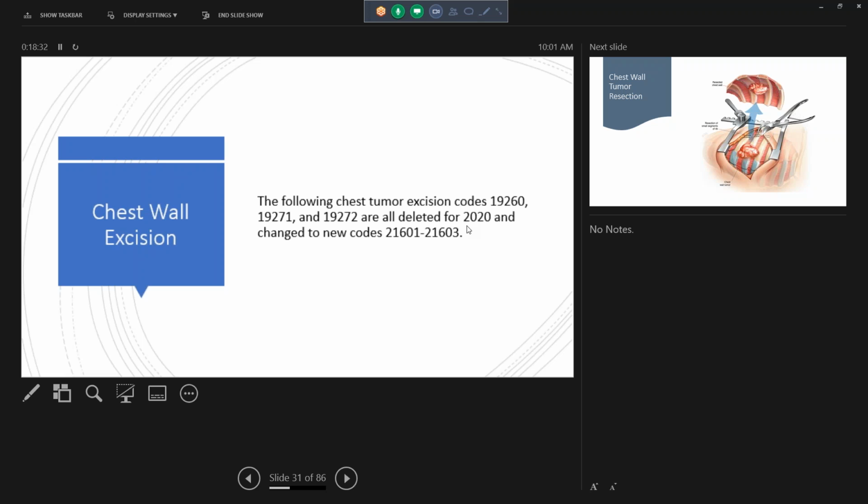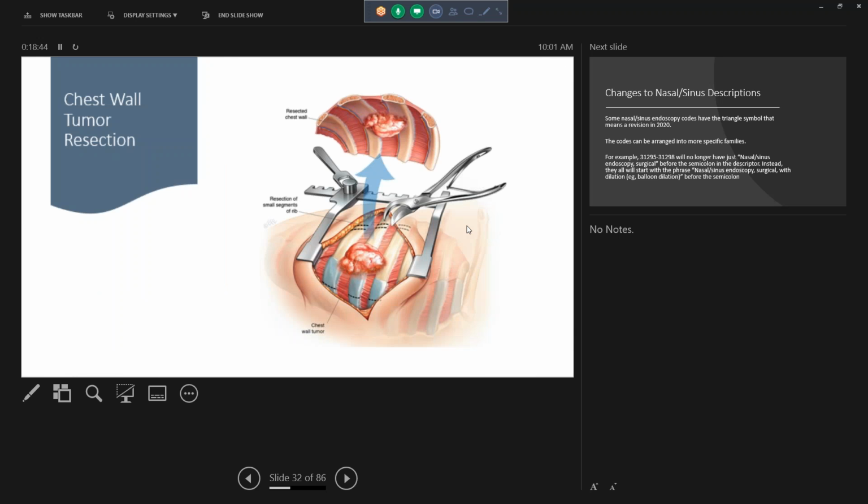Anybody in thoracic medicine here? There's a code now for chest wall excision. Got a picture of it. So if you ever find yourself with a chest wall tumor, you go in there, crack open your ribs, and take that tumor out. There you go. This is a picture of them removing the entire chest wall for a tumor, probably metastatic.